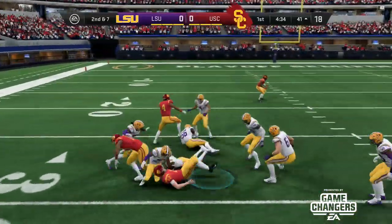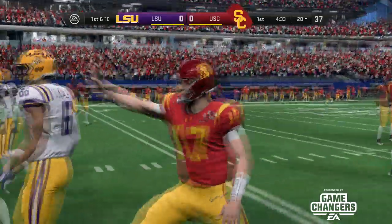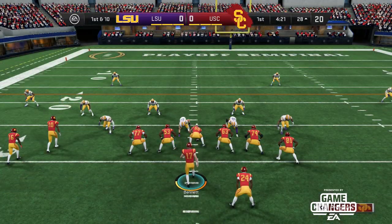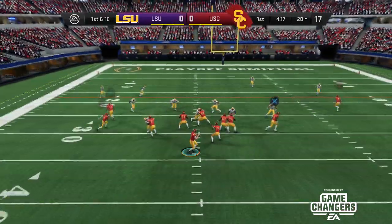Stepping up, he'll try and run, and he's going to get this inside the 30. A gain of 13. It's a 1st down. Man, defensively, that hurts. They got him out of his rhythm. They had him hemmed in, but somehow he was able to tuck it away and get away for a gain.